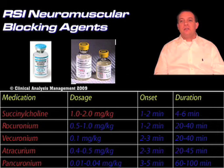But there are some advantages to Sux, and that's why some people still continue to use it. The biggest advantage is the induction time. It comes on very quickly, usually within less than a minute. And then the other thing is the duration. It goes away very quickly.